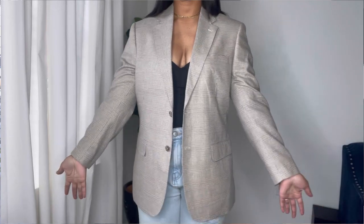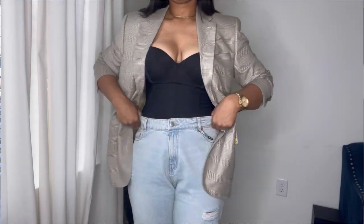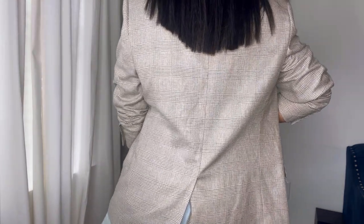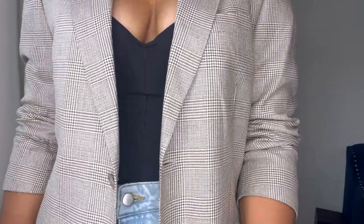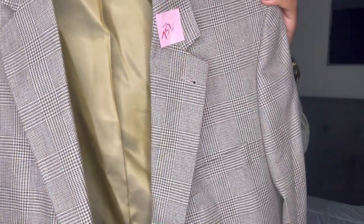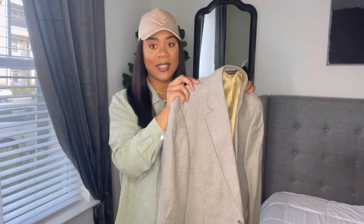So the first thing that I picked up is this beautiful blazer. I truly enjoy the structure of it. It's slightly oversized, but not too much. Nice shoulder padding, pretty long, and it has these nice plaid detail. And if you did not know, plaid is always on trend every fall, and it has these beautiful colors running through the stitching. It has some blues, oranges, browns, deep greens, all of the fall colors, baby. And I picked this up for $7.57.